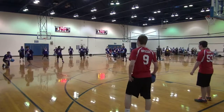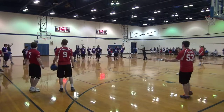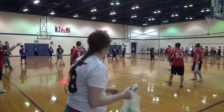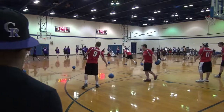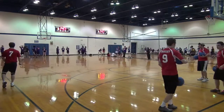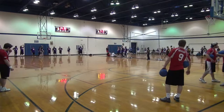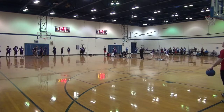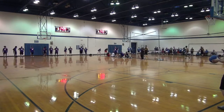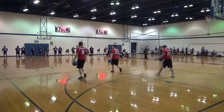Looks like it's been a shot clock violation on Northwestern State. All their balls are forfeited to Miami. We are back underway here in this first point.